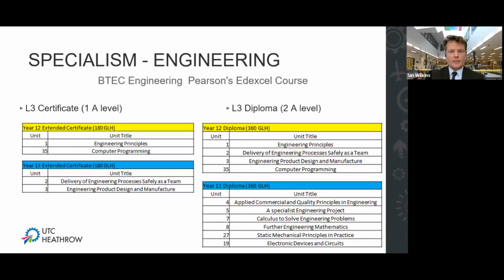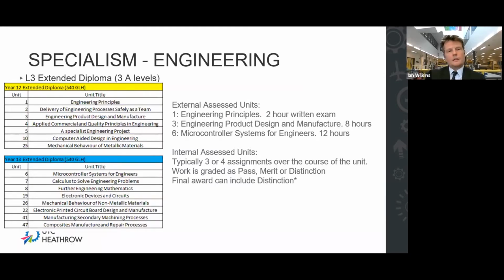If I can have the next slide, please. So then the extended diploma builds upon everything else. You will notice that some of the units are the same. For example, Unit 1 is core to every level of the engineering qualification, so everybody does the engineering principles qualifications. And then for the extended diploma, as I've said, 1, 2, 3, 4, 5, 6, 7, and 8 are core for them. So in their Year 12, we add on Unit 10 and Unit 25, which allows them to develop their skills in computer-aided design.